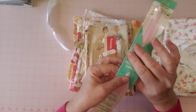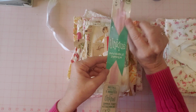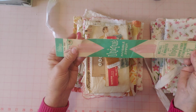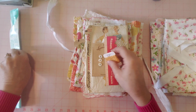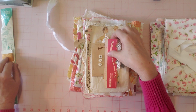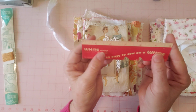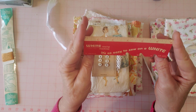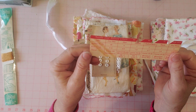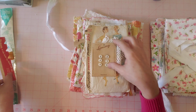I'm probably going to have to fold this to get it in the envelope, it looks like it was folded before. Look how long it is. Again, some gold mustardy type embroidery floss. Here's the ruler in this one. I thought this was really neat. White sewing machines. Maybe it was a little premium with a sewing machine, but it's a sewing ruler. So yeah, I just thought it looked cool.